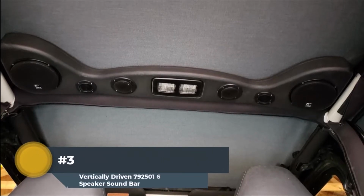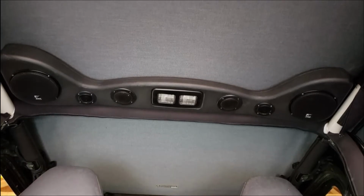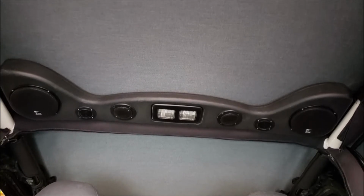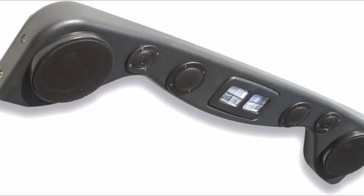Vertically Driven 792,501 speaker sound bar Wrangler. This sound bar is great for those who want a simple and practical upgrade to your Pro-Comp Jeep Wrangler's sound system. It's easy to install. Install the speaker box and wire in the power. This is a fantastic package that gives you twice the power output of your stock speakers.